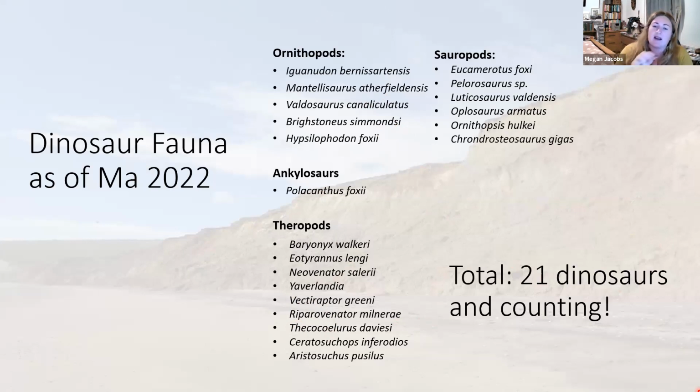And people are actually starting to go back through museum collections and re-look at the bones that were found 50, 100 years ago. They're realizing that these things are not just Iguanodon, which is the most common one here. There are some massive differences that were never picked up on, and that's adding to the diversity. So we've probably got about 30 different dinosaurs here. Probably more as time goes on and people continue collecting.